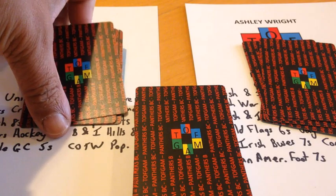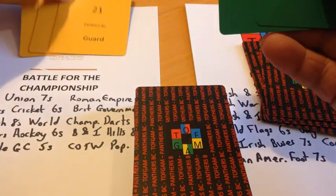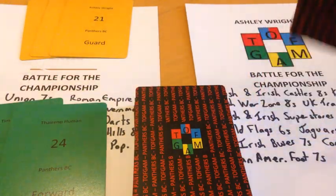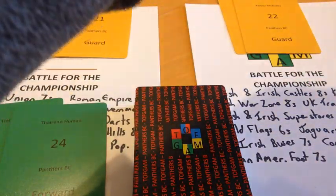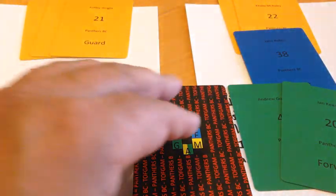So let's check out Dave's hand. He's got some guards and some forwards. My hand, even. Let's check out, I've got some guards, a centre and some forwards. So as usual, Dave goes first.